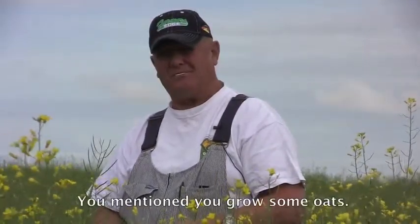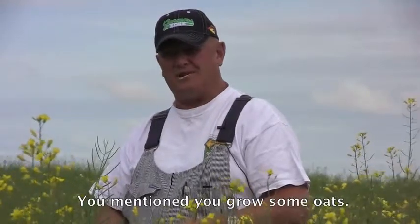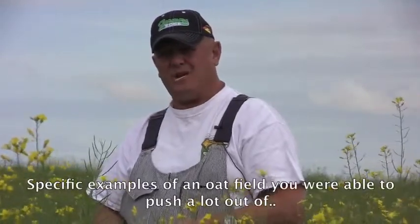You mentioned you grow some oats. Any specific examples of an oat field where you were able to push a little? Yes, we did. We grew a Morgan oat. It's a fairly strong straw oat. We have had some 200 bushel yields out of that Morgan oats on variable rate. Awesome.